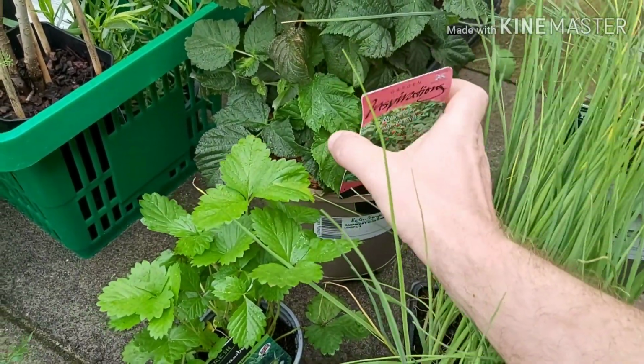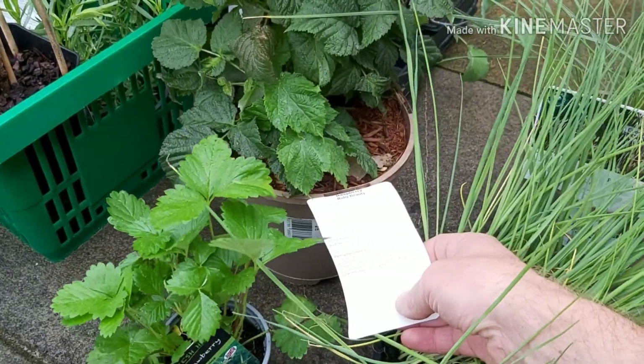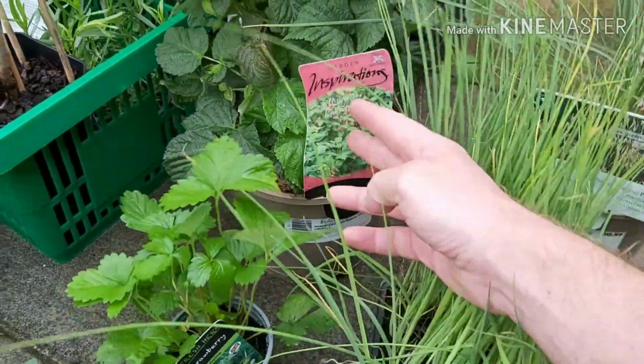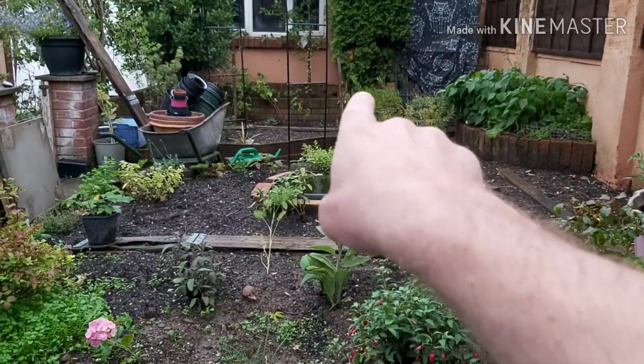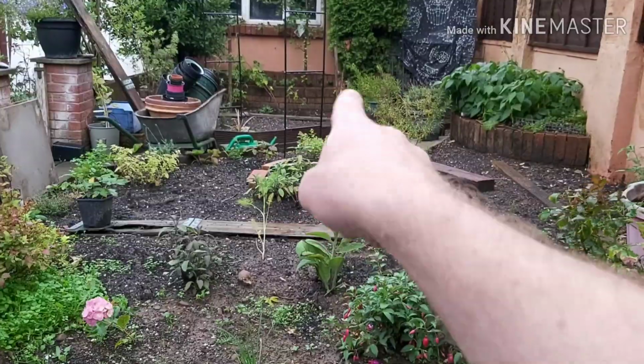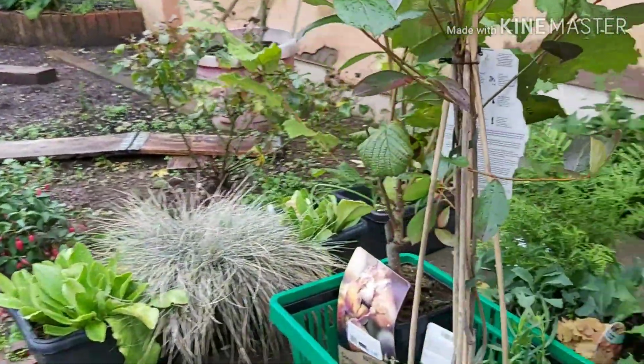I know very little about it yet. I don't know if it's a summer fruiting, an autumn fruiting. I don't know. But that will go over towards the back where I've planted a couple of other raspberry canes. Right, still got loads more here, guys.